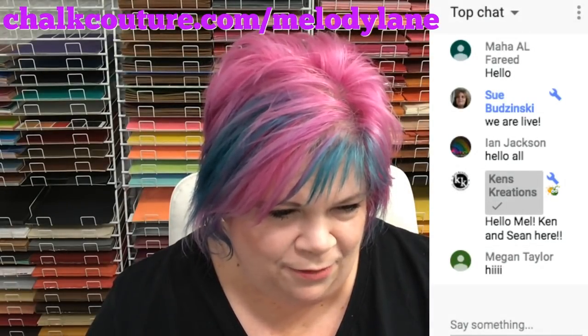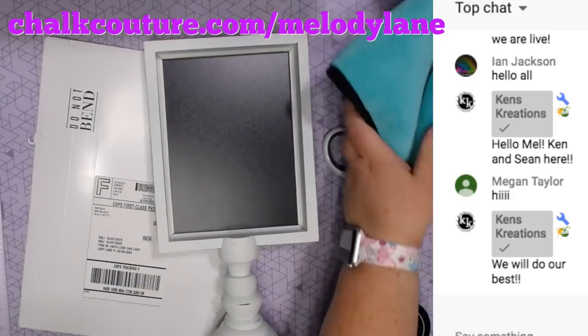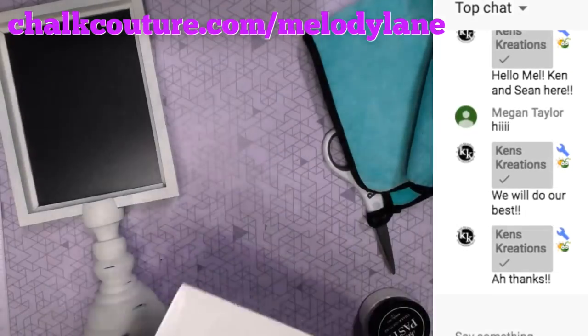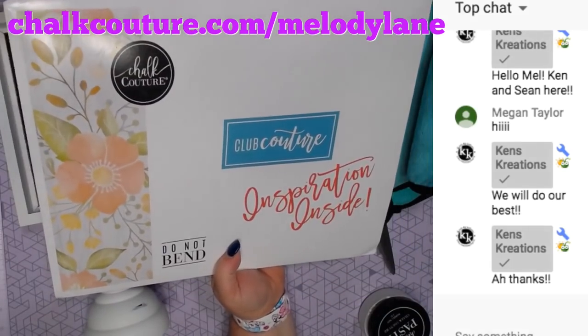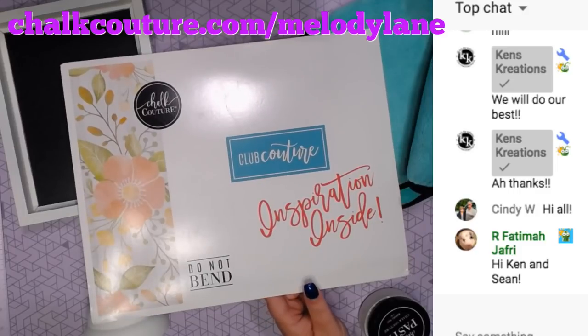All right, let's get over to the project. Okay, so I'm going to try and put it on this. First, we're going to open this up. As a designer, you cannot purchase this. This is the same transfer. Oh, here's the pretty side. This is what you get in the mail if you get Club Couture. It has the same transfer the designers get. There's no other way to purchase this transfer. And you also get three paste included. The three paste are little packets of paste.